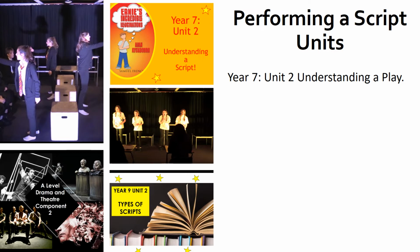So in Year 7, we do a script called Ernie's Incredible Hallucinations. And really that whole unit is getting them to understand a play, understanding the layout, the structure. Most students wouldn't have read a play by the time they get to us, so we really focus on that to start with. And then also the idea of performing a character. And what key vocal skills are there? What key movement skills are there?